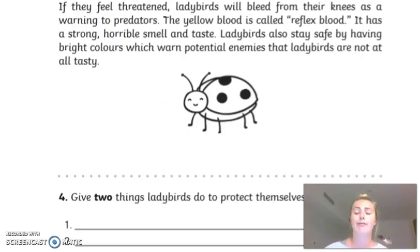If they feel threatened, ladybirds will bleed from their knees as a warning to predators. The yellow blood is called reflex blood. It has a strong, horrible smell and taste. Ladybirds also stay safe by having bright colours which warn potential enemies that ladybirds are not at all tasty.